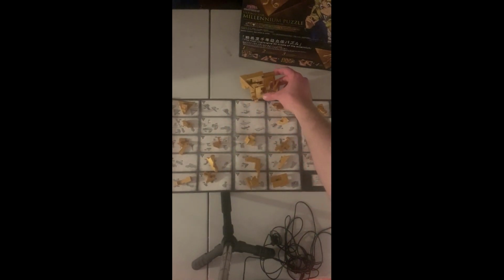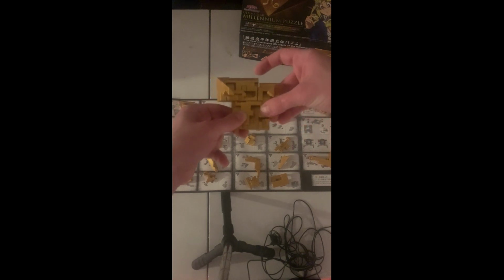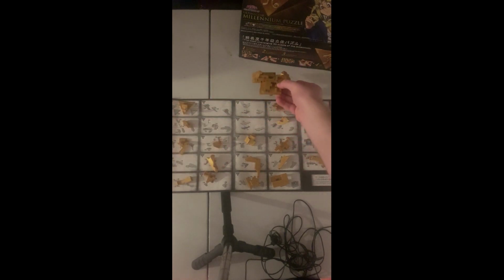Does it fit the feel? I grab this. I think it does. So. Well. Oh gosh. Fix the pieces. Fix. And this is 10.